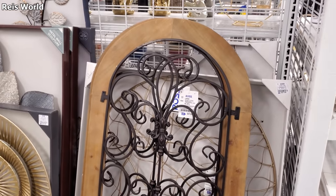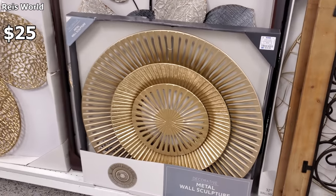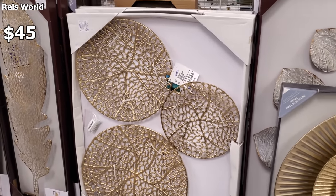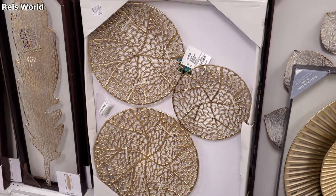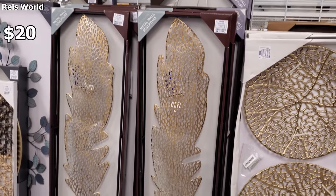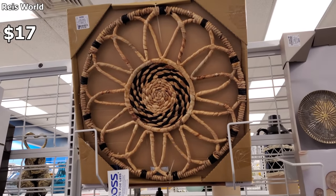They actually look really, really nice. This metal wall decor will be $25. You will get 3 right here for $45. I want to say maybe very close to Burlington on the price. These are going to be $20, and on top that will be new for $17.